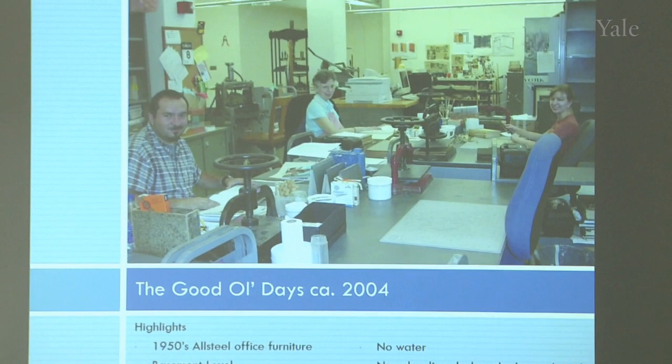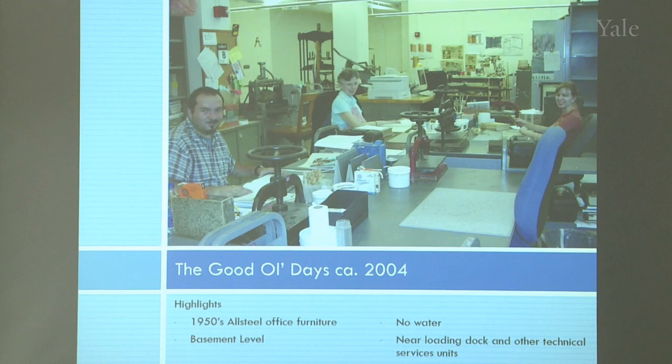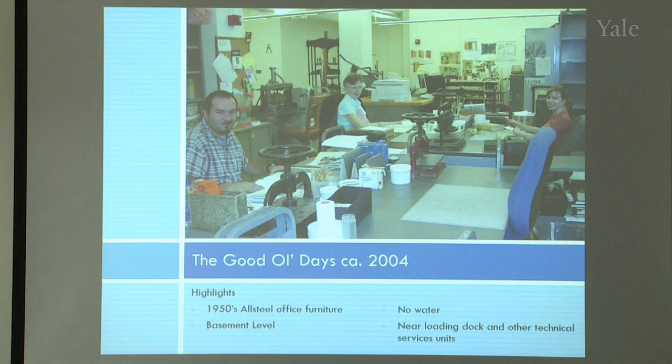So I'm here representing the University of Illinois' lab. I think I actually have the oldest lab. Our lab is now 10 years old. This is a picture from the good old days before we moved over. This was as nice as our old space got. I want to point out a couple highlights, other than our fantastic staff, of course.